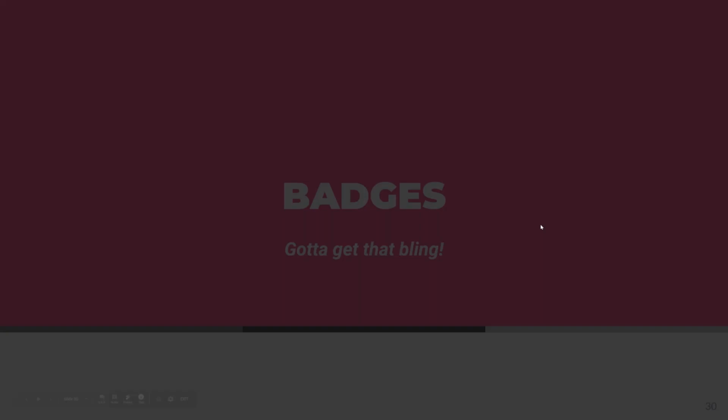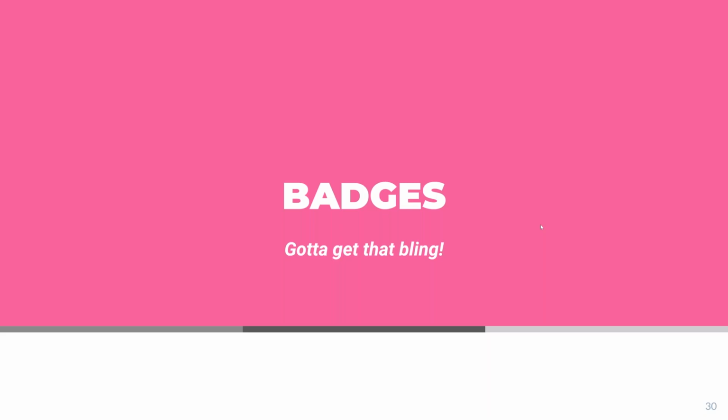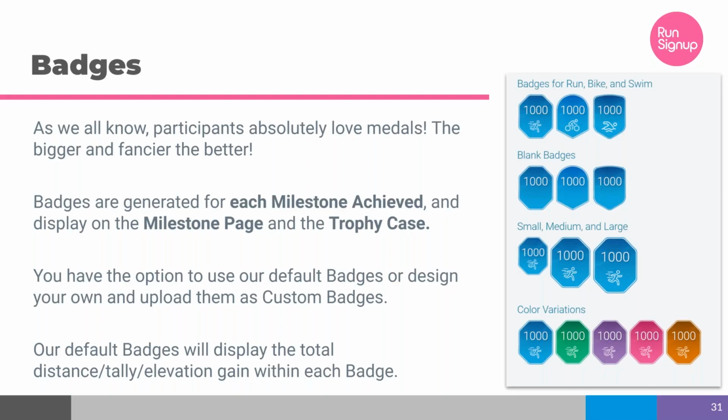And that's for milestones. So badges are the next thing I wanted to talk a little bit about. So badges, you got to get that bling. Everyone knows that participants absolutely love medals. The bigger and the fancier, the better. So we wanted to replicate that idea of giving people something nice and shiny for accomplishing a milestone.